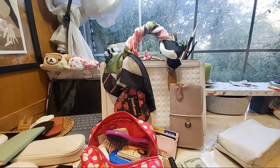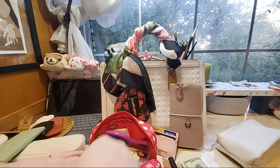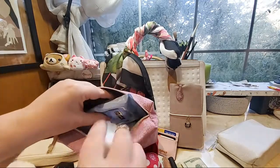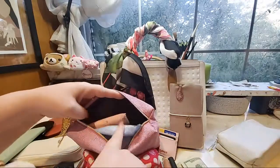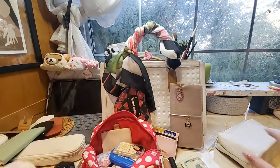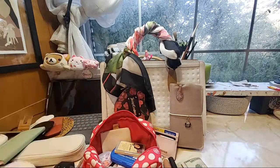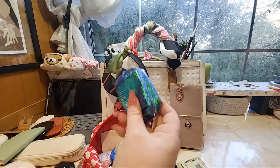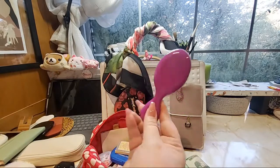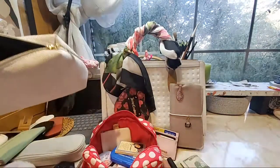Let's see. I need to rethink which bag goes, which thing goes in what here. Okay, this Dove. I've got my dry shampoo, my lint roller, my makeup wipes, my tissues, my deodorant, and the pink. I'll have my hair ties and my hairbrush in the pink. This holds my hair stuff, like my bobby pins and things like that. And then I have a miniature wet brush. I have short hair, so it works for me. And then in the white, we'll just put all the other things.